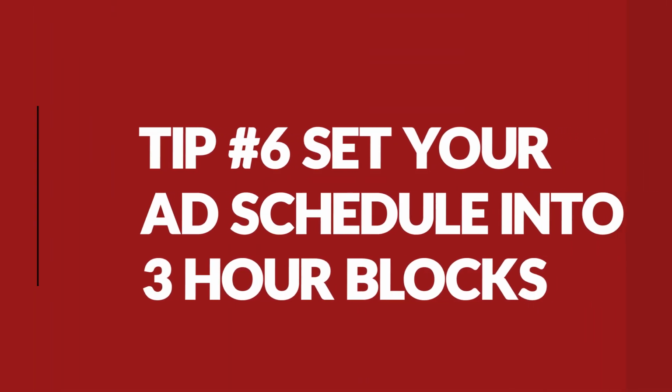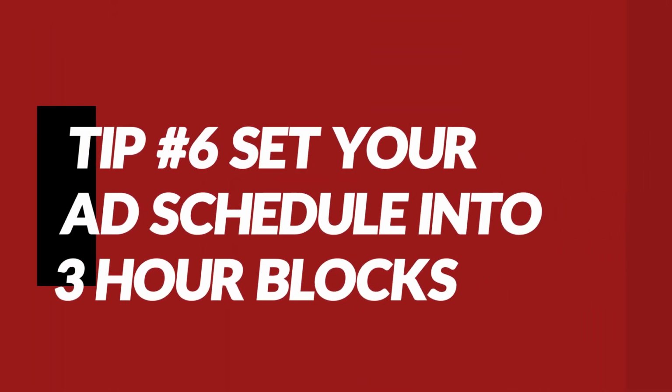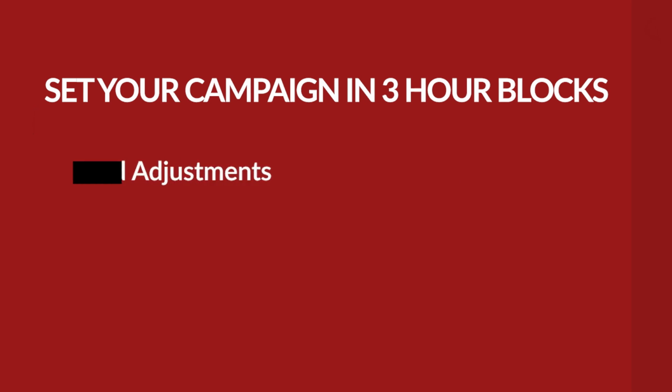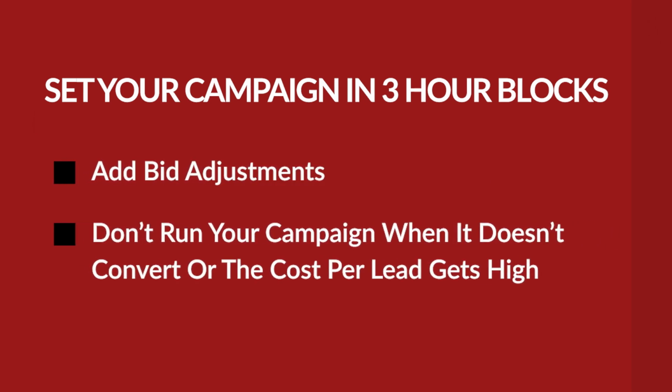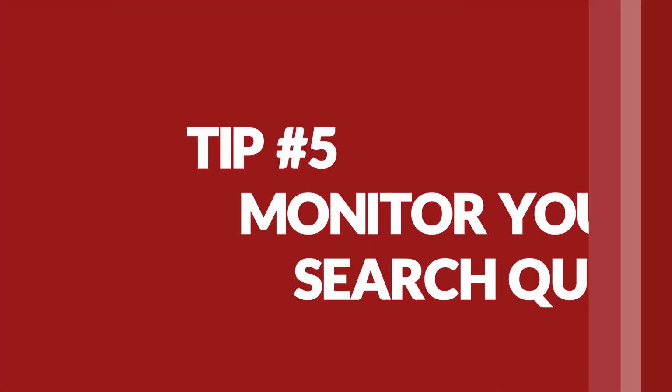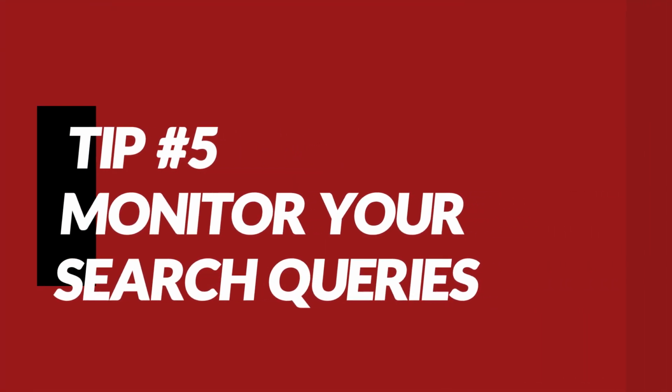Number 6, set your ad schedule to 3-hour blocks. More times than not, actually almost always when I'm reviewing Google Ads campaigns run by other agencies, I see that they'll set one big massive block between 9 and 5 p.m., for example. Don't do that. By setting your campaign into 3-hour blocks, it's going to allow you to add bid adjustments and frankly stop running your campaign at all during the times when it just doesn't convert or the cost per lead gets high.